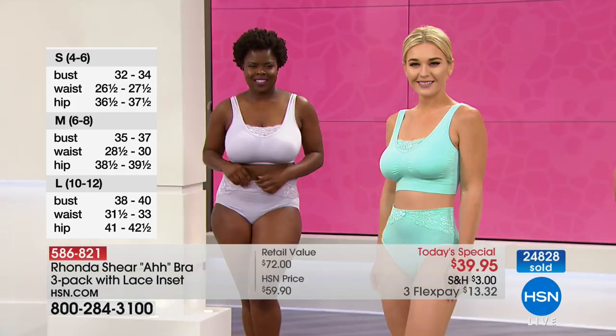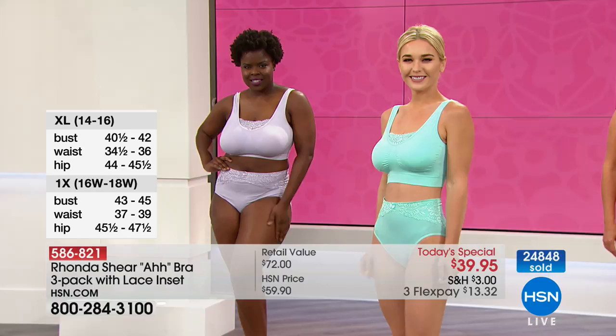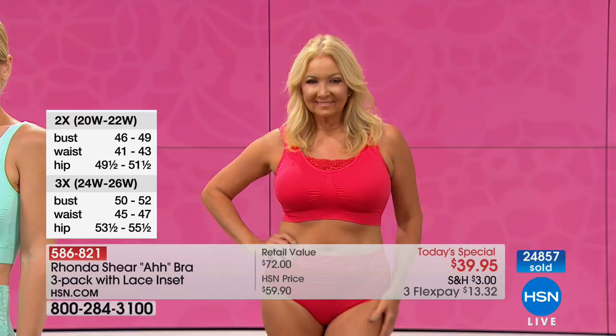By the way, we're putting all the sizing details on the side of your screen. So if you have questions about how sizing works, we mentioned, but I'll repeat, order this bra set like you do your fashions. If you're a medium, order medium. If you are an extra large in a top, you would order this in the extra large.